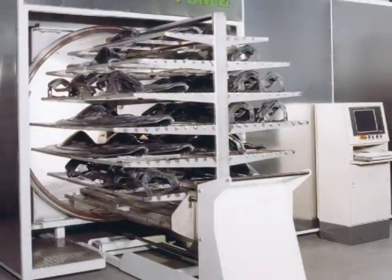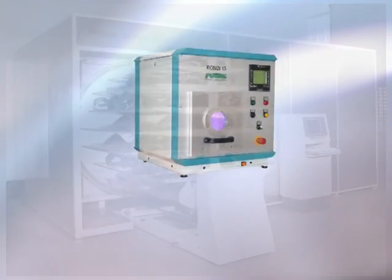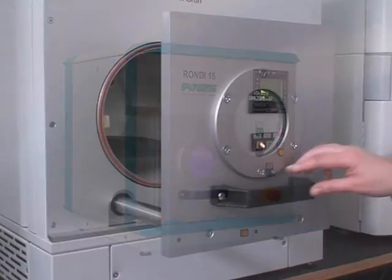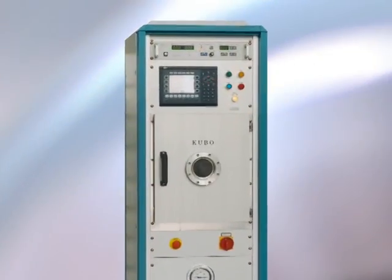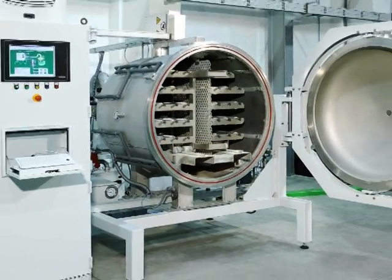The images show units designed for plasma polymer coating processes. For small and medium-sized elements, systems like the Rondo 15 or the Cubo 80 are used. Larger parts can be treated in units of type Rondo 1500.